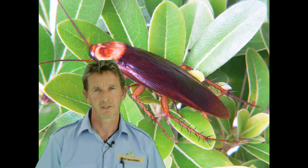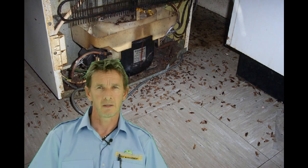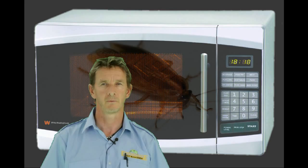The German cockroach can produce 22,000 cockroaches if left unattended in one year. So that one we need to get a hold of quick if it's getting into your home, and the areas that it's going to be coming from are behind fridges, inside microwaves, any cracks or crevices, underneath the kitchen sink where it can get access to plenty of water. And it just gets into everything.